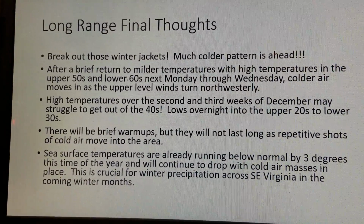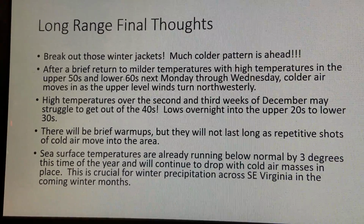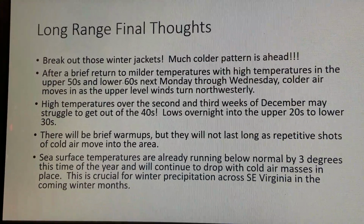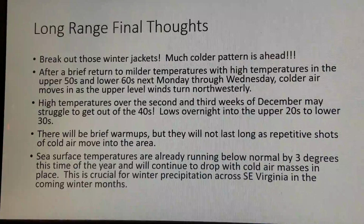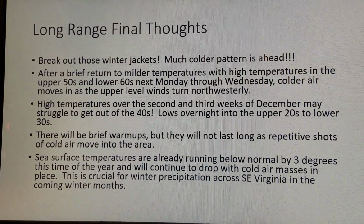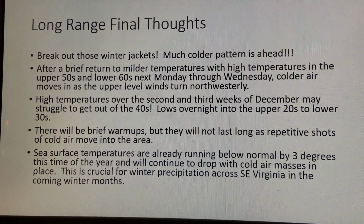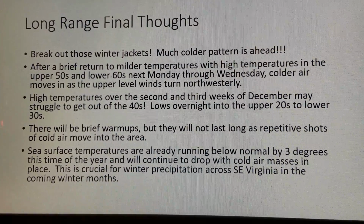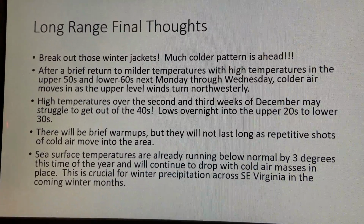And sea surface temperatures are already running below normal by about 3 degrees for this time of the year. We're sitting at about 52 degrees. That will continue to drop. If these cold air masses come in with this kind of intensity in December, our water temperatures will drop significantly and rather quickly into the 40s.